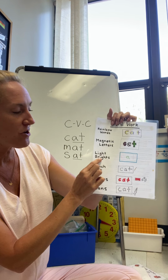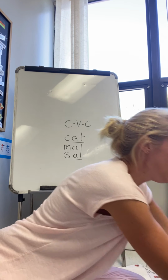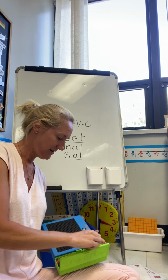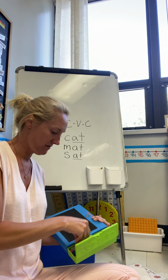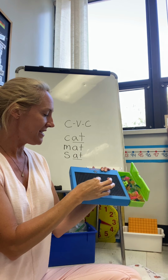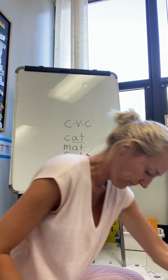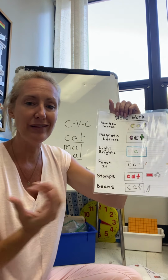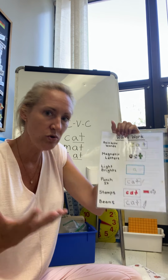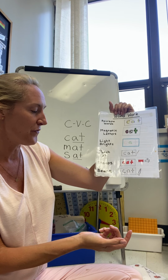Magnetic letters. Down here, light brights. If you have a light bright or you want to get one, kids love it. Again, have them use their pincher fingers to pull out their little, whatever you call these, okay? They're little doodads, and they can put them in here and create the word cat and have it light up. They love light brights. Okay. Another choice, stamps. I have letter stamps and some ink pads in different colors, and they stamp it on there. Just make sure you make some rules not to stamp your face, not to stamp the rug, okay? So if you're able to do that, that's another fun one.